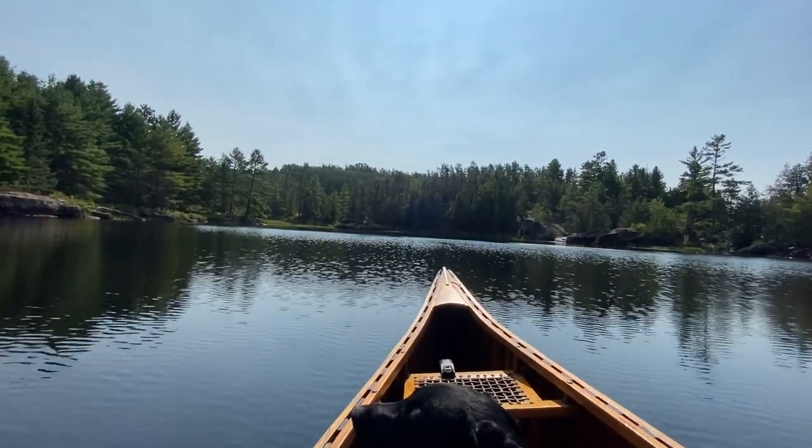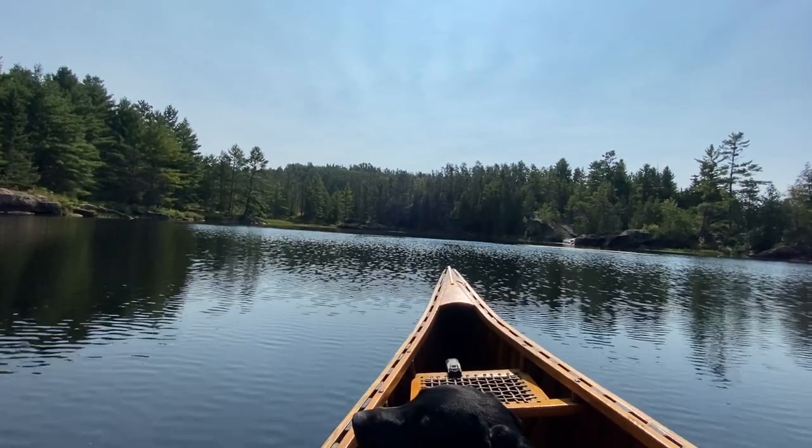So nice to be out. Gorgeous day, weather looks amazing. Hot. Weather looks like it's going to be incredible. It's going to feel like the high 30s for the next few days.